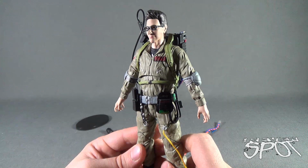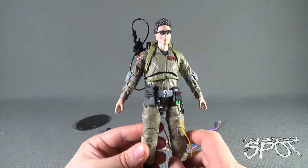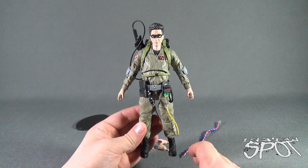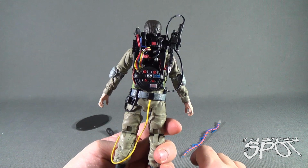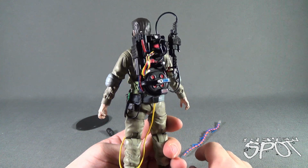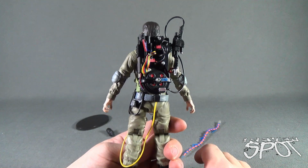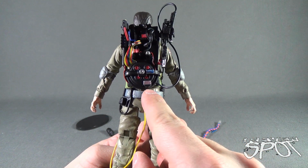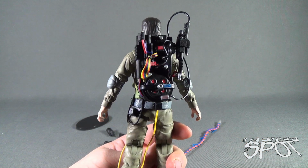Differences also, he has the Spengler name patch as opposed to the other Ghostbusters. Other than that, though, it's the tried and true go-to figure base for all the figures. The Proton Pack is very coolly detailed. Smaller things like danger and little warning labels are all on the Proton Packs.